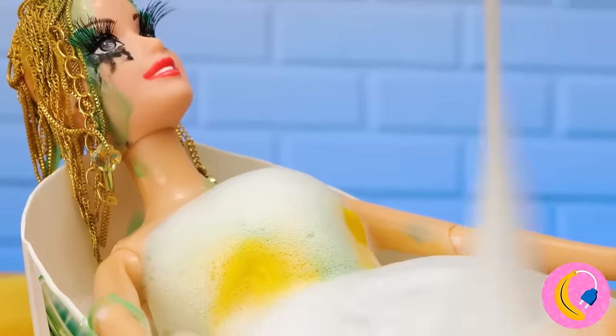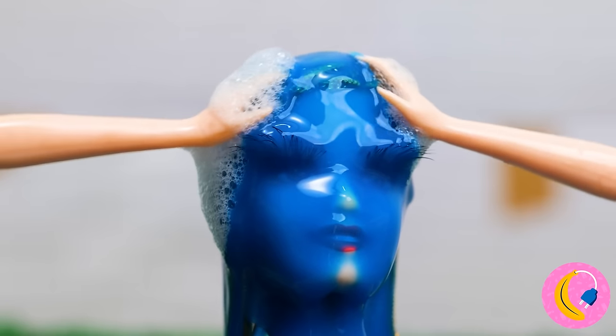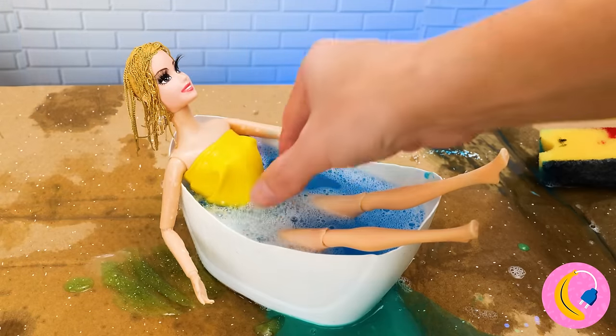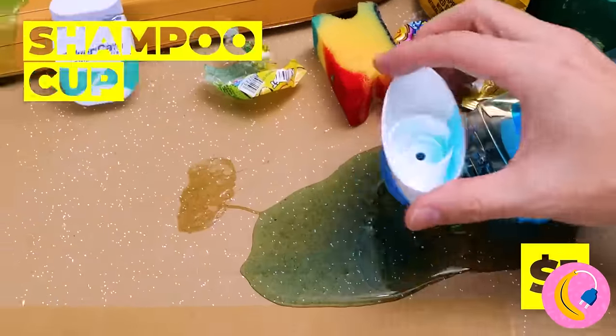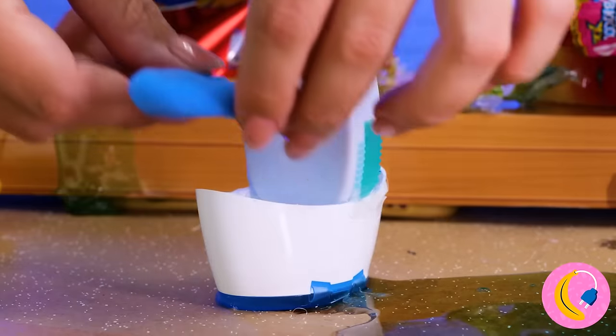Don't worry, some micellar water should clean you up. Like I said, let's hope she doesn't mind a little slime. Let's rinse and dry off, shall we? What the? Ew! Ugh. Next up, we need to make this girl a toilet. And maybe a bidet while we're at it.